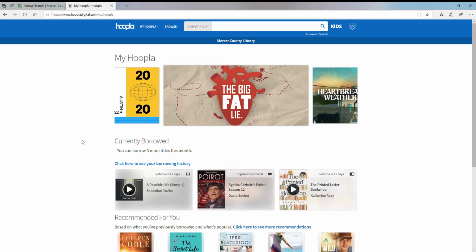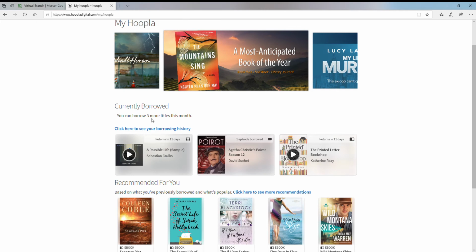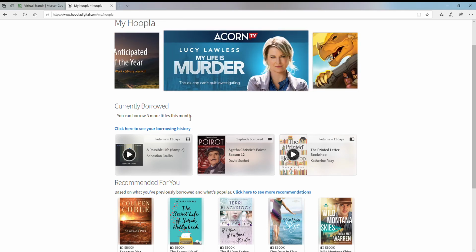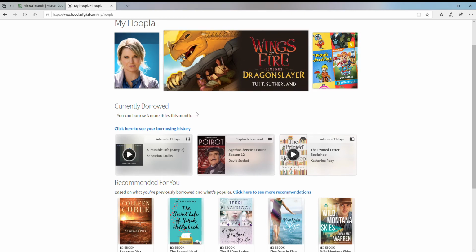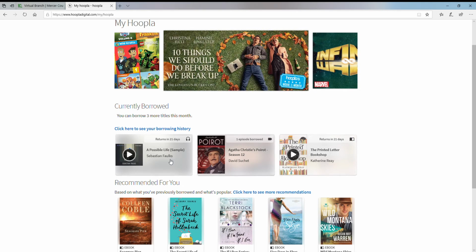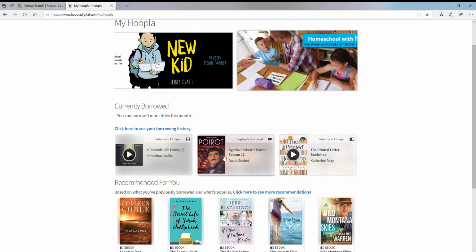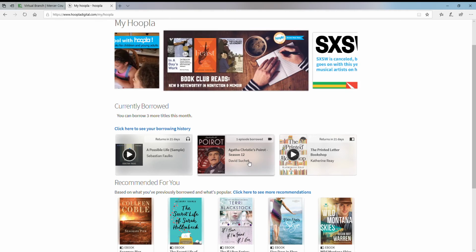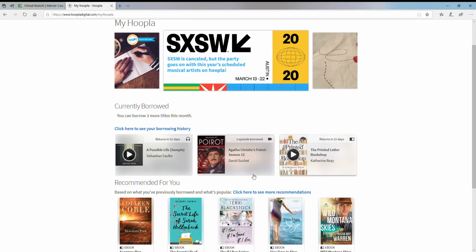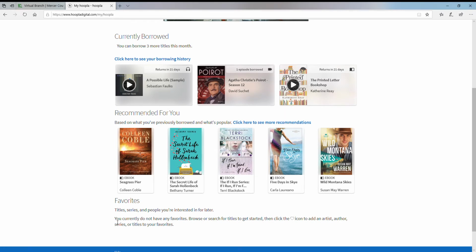When you first get to Hoopla, you'll see some highlighted items that they're currently showcasing. You'll also see your currently borrowed area, and you can see I can borrow 3 more titles this month. As I noted earlier, you can have 5 items during a month. And what I've got borrowed here, just to show you some demonstrations, there was a demo ebook or audiobook that I've downloaded, so that doesn't count against my 5 items to borrow. And I downloaded an episode from a TV show as well as an ebook. So we'll see how each of these things works in a minute. There is a recommended for you section. In the settings, you can actually click on different genres, and you'll get recommendations based on that.